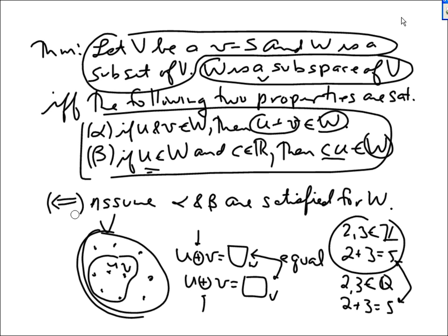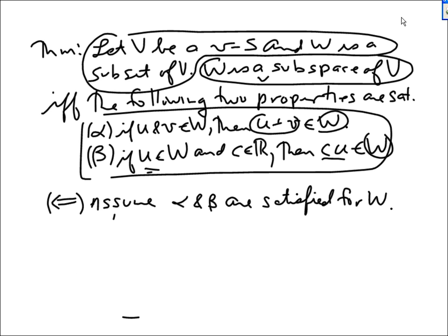Okay. So keeping in mind that whatever results we get in W is going to be the same as in V, everything's really going to follow from here. Now, the reason we're assuming alpha and beta is because we need it. So in the end, we'll have alpha and beta and A through H. And then we can say that W is a vector space. So all you need for a vector space is alpha and beta. That's what this theorem is saying.